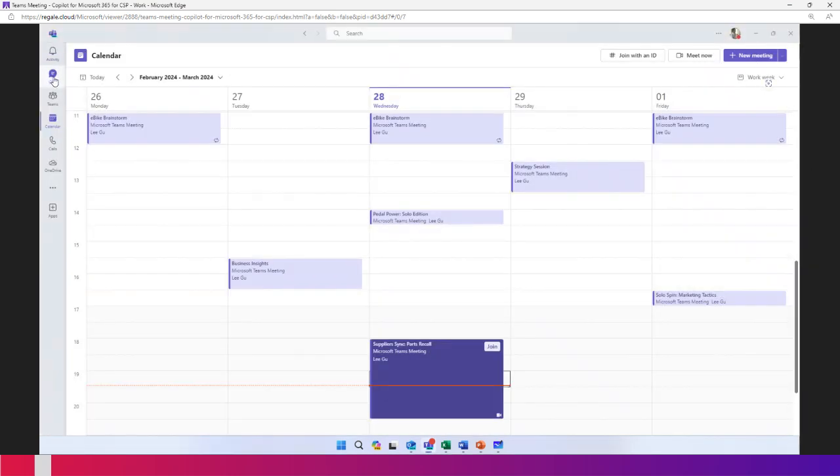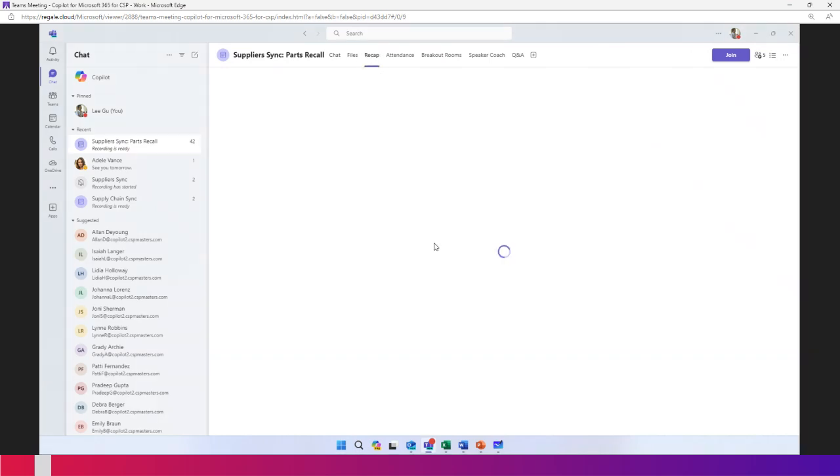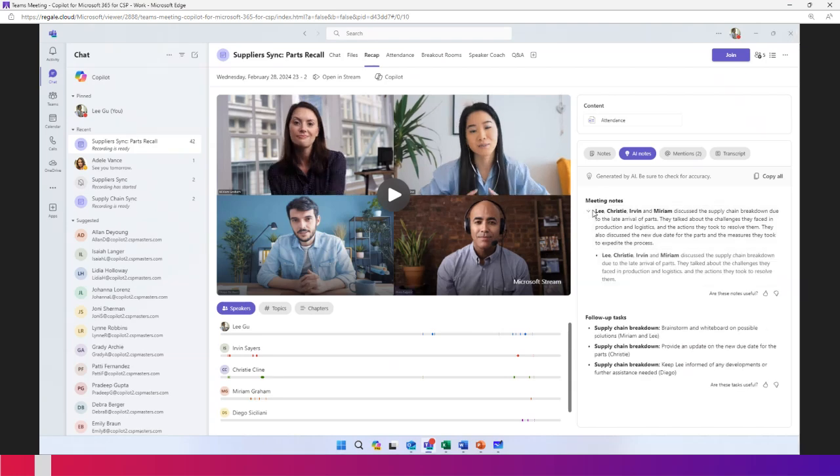So after the meeting, Lee goes into chat to use recap. And at the top, we're going to select this recap tab. So Lee now has access to the AI notes, the transcript, and places in the transcript where he is at mentioned. So all of this is captured by Copilot. So under this, we'll select these meeting notes. So he can not only review meeting notes, but also all the places he was at mentioned.